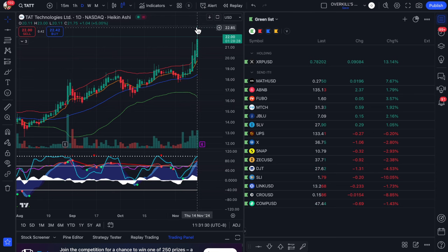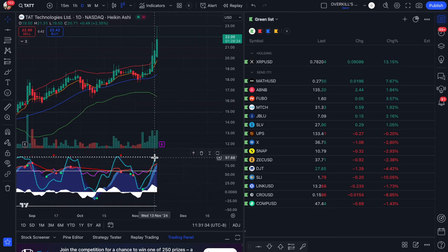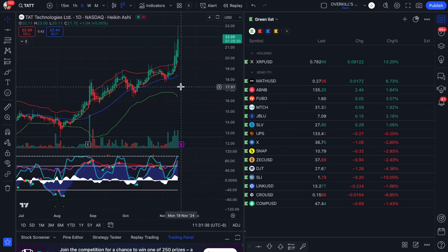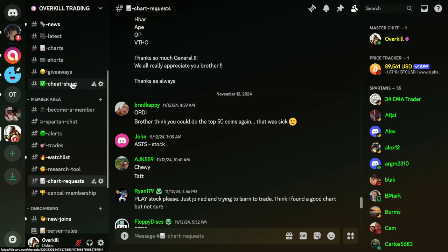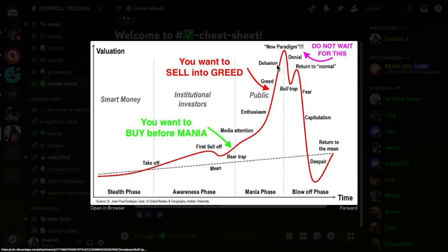We're up 6-7 days in a row. The wave is way up here. You can see the stochastic RSI, the light blue line, is touching the white dotted line. Those are all sell signals. And again, if it keeps going up to 24, you can't get upset, because the goal is to sell before the top. We never want to time the top or the bottom. We want to get in around it. You want to sell into the green. Boom, right in this area right here.